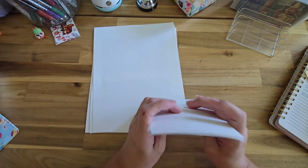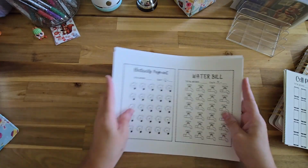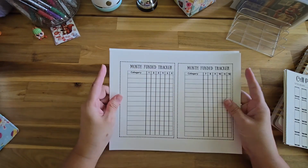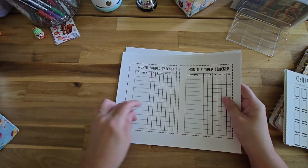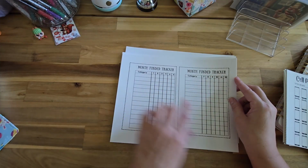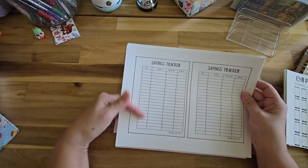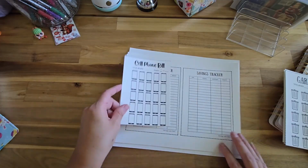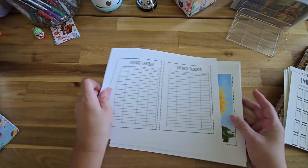Okay, so we are going to work through this together. We're going to set up a brand new binder. We're going to have a good time. So those are the 10 categories. And then I have the month funded tracker. So you put your categories here and how many months you've funded it. A savings tracker. I did 2 to a page. You can print these off. So if you want one with each category, then you would print it off and put it with each category. So you can print this multiple times.